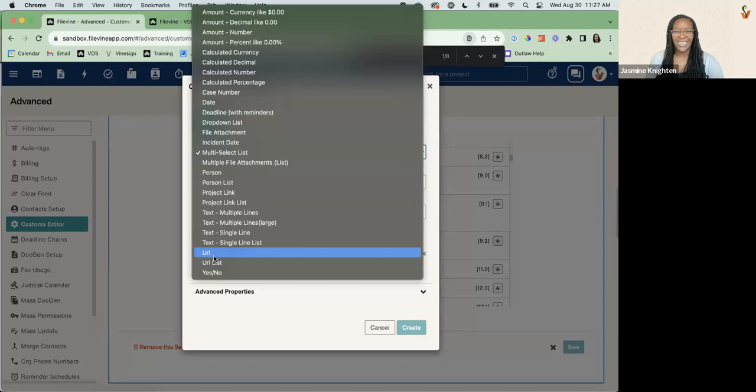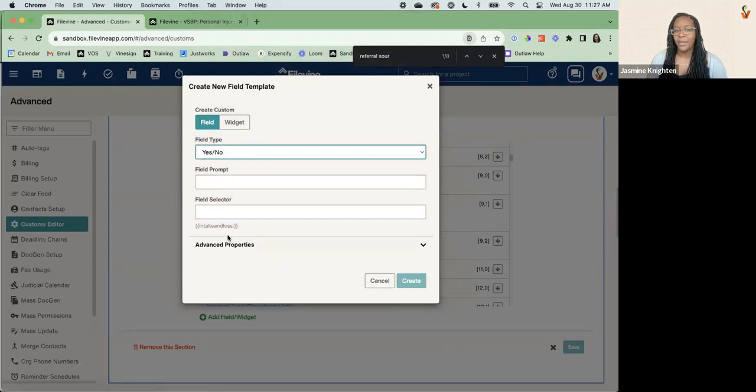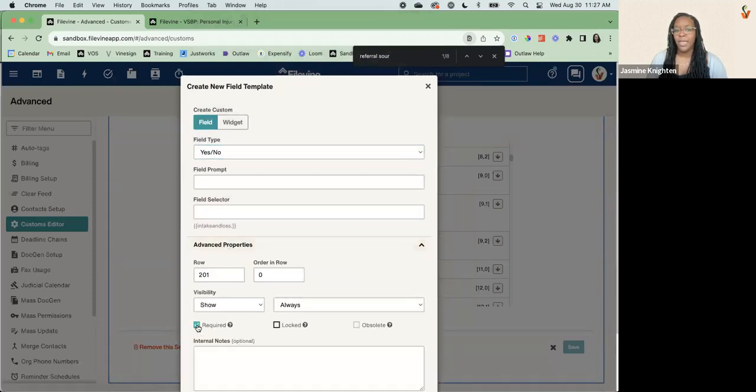URL allows you the ability to add in a URL there. And then yes, no is a yes, no, or unknown. If you make this field required here in advanced properties, it will take away the unknown option and you'll be required to answer either yes or no. So just consider that there. A lot of folks will use this for contingency purposes so that if you select yes, all of the fields related to that yes will populate. If you select no, and there's fields that need to populate, those will populate there. Again, to make your section look a little less bulky.